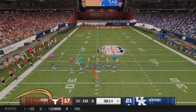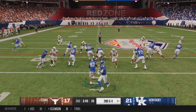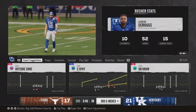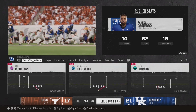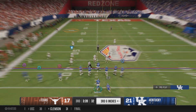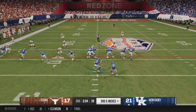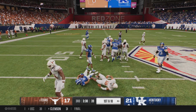Offensive line does a nice job on the run. Yards by lowering his pads on full display right there. That one moves the ball across the 40. Well, they didn't bust that for a big play, but it makes this third down coming up a little bit more manageable, and that certainly has a lot of value. Offense facing a third and short at the 41. Can they make the first down?